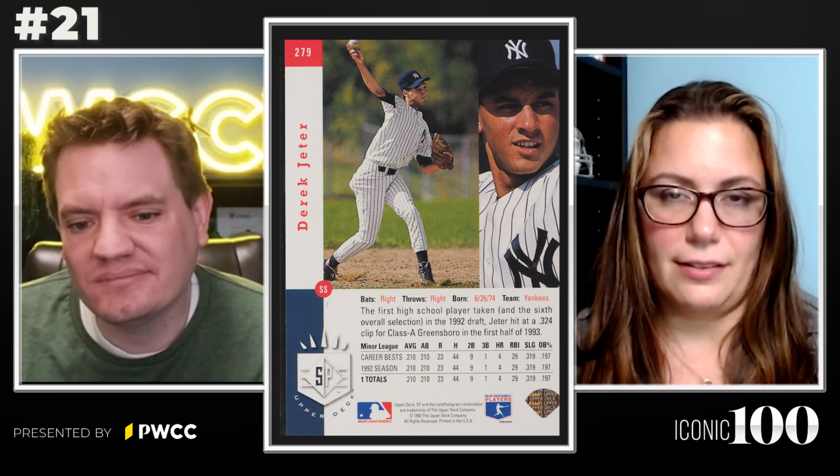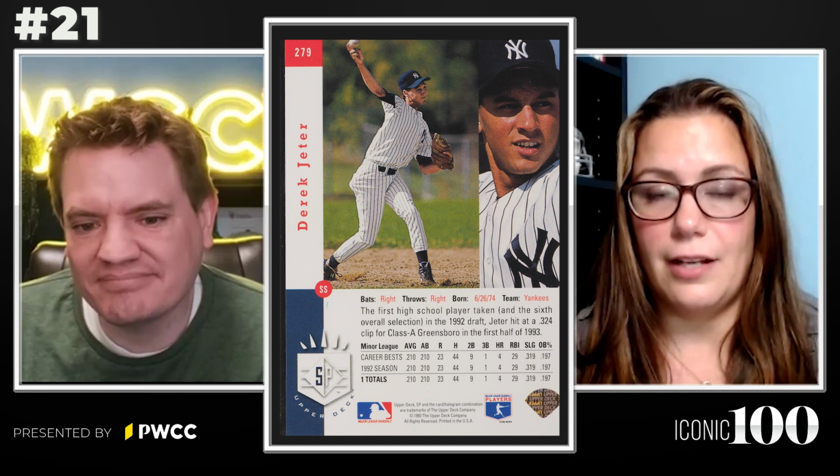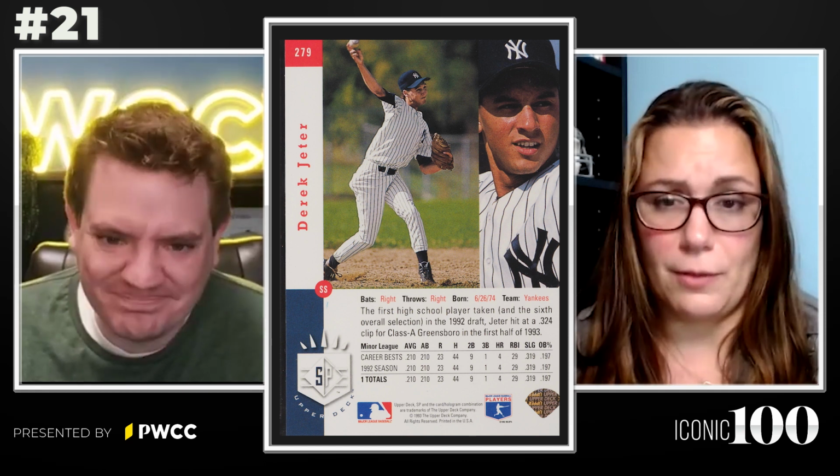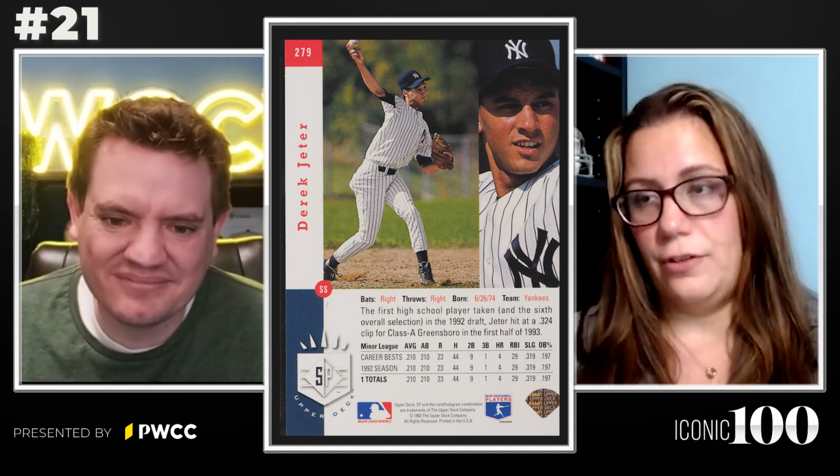When you look at the history of cards, there are so many iconic cards, and for this card to be number 21, that's pretty impressive. And like you said, the names you just read out, other than the Jordan, these are all vintage cards. Right. When you think of iconic, I think there's more vintage cards that people are going to think of than modern cards.